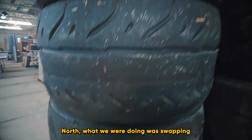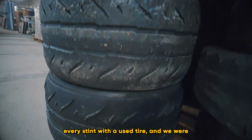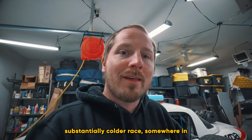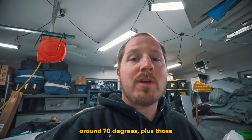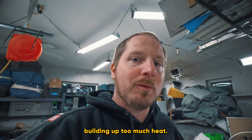Now at VIR North, what we were doing was swapping that front left tire every stint with a used tire, and we're able to manage the temperatures. But that was a substantially colder race, somewhere in the 40-degree range, where at Road Atlanta, we were racing around 70 degrees, plus those back-to-back left-handers, I believe was building up too much heat.